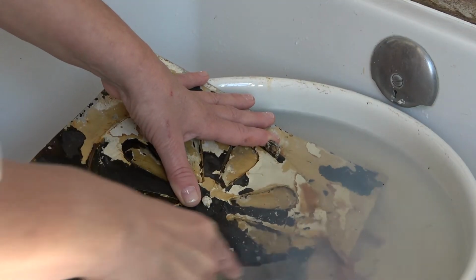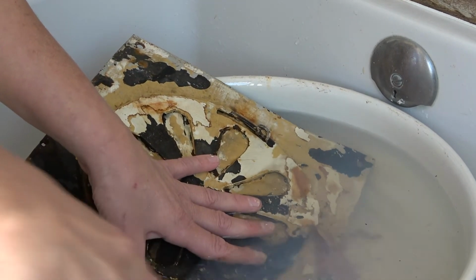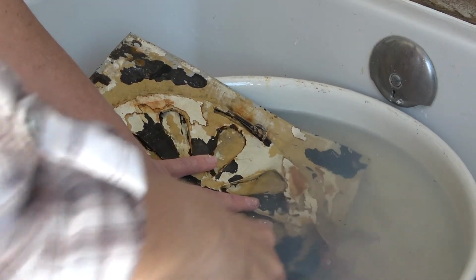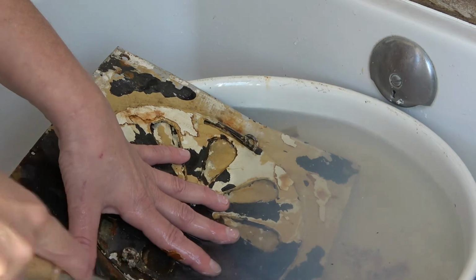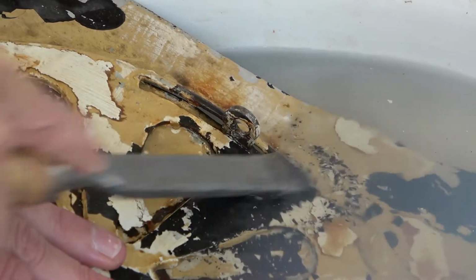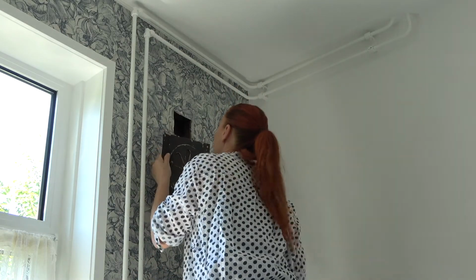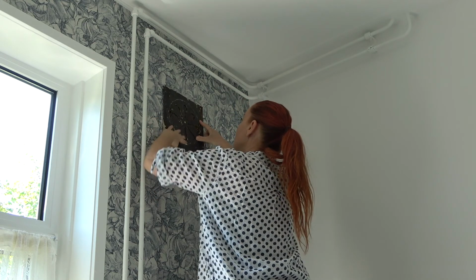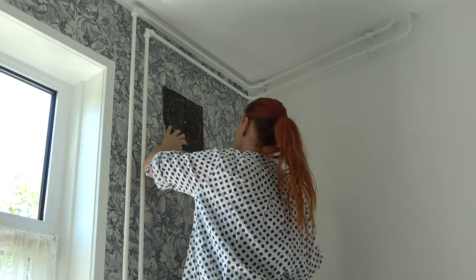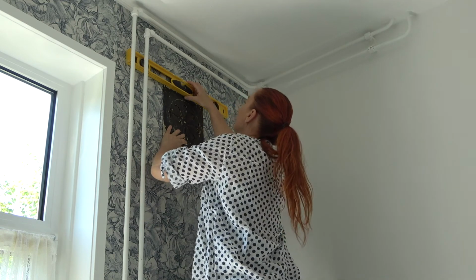I have been here for about 15 minutes now trying to clean this ventilation grill. I would love to hang this. I really like all of the peeling paint and wallpaper that it has, but it also needs to be functional. I decided not to clean it completely. There's still a little bit of messiness left. So now I have the very scary task of drilling all kinds of holes in my wallpaper. Let's just try to do this right.